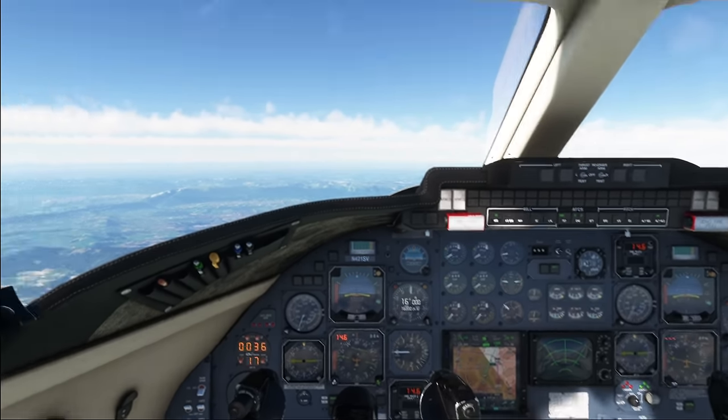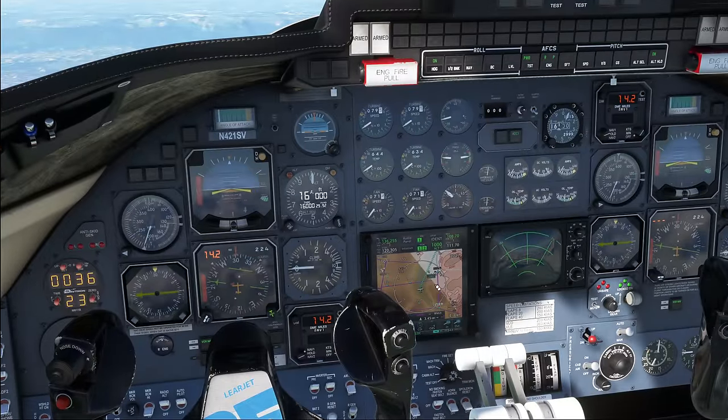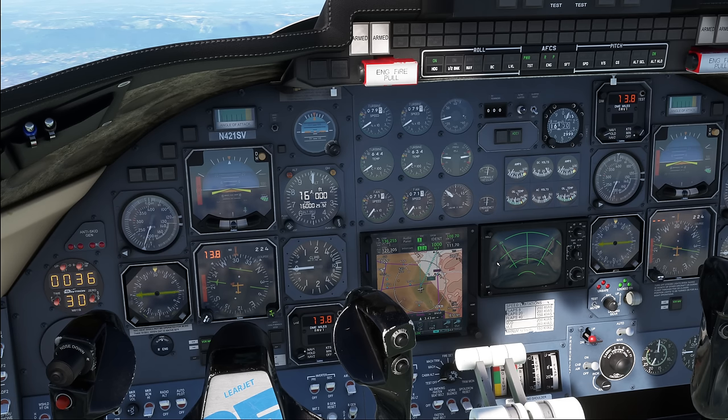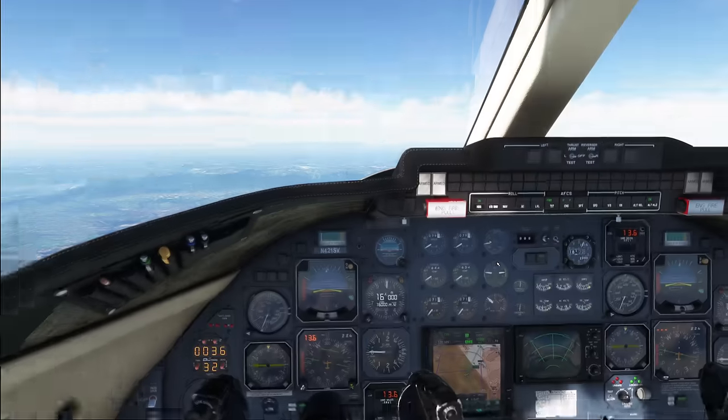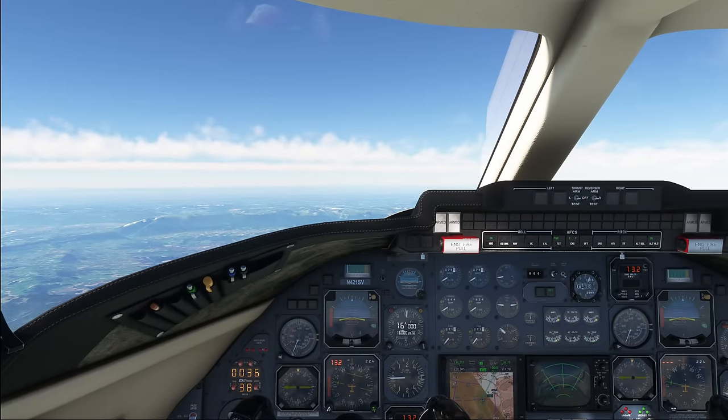Yeah, I have to. I'm not going to activate vectors to final on the GTN just yet, because we might still get a direct to any of those labels here. Oscar Golf, final time for your turn, turn left 3060 for down.